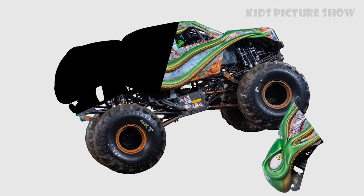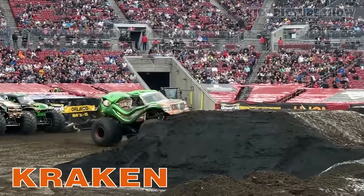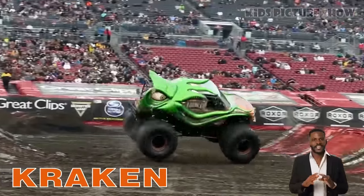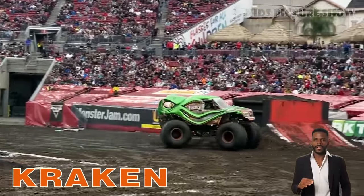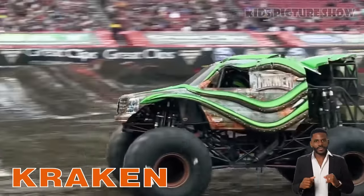Kraken. Kraken was developed as the second truck for the Tomfoolery Motorsport stable to accompany the Jester. The Kraken is a custom design created by Star Creations based on the Cadillac Escalade monster truck body. The truck debuted in 2018.